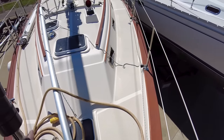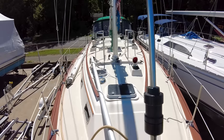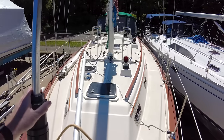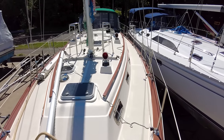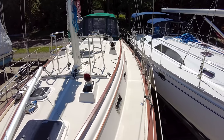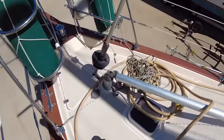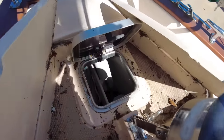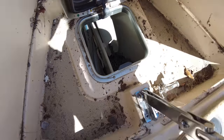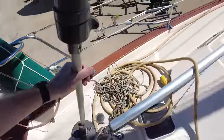Looking aft, just a beautiful boat. You guys know I love Island Packets. Very classic, very well built boat, built to go anywhere. Bow locker all the way up here is actually a chain locker. And windlass controls after that.